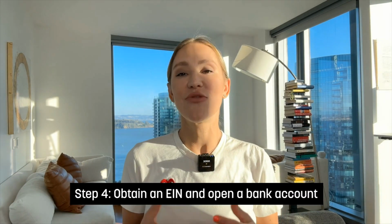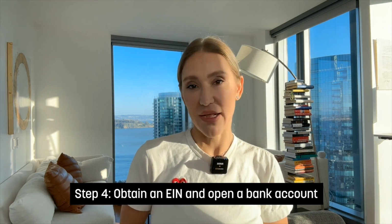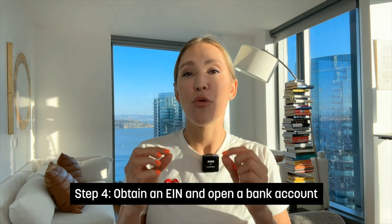Step number 4 in registering your corporation: obtaining an EIN and opening a bank account. You need an EIN, or employer identification number, which is a unique 9-digit number issued by the Internal Revenue Service, or IRS. It is used to identify your corporation for tax purposes. You can obtain it in 2 ways. If you have a Social Security number, or SSN, then you can do it online. Here is how to do it.